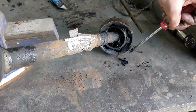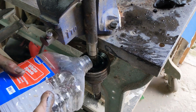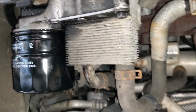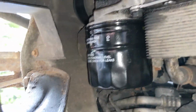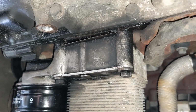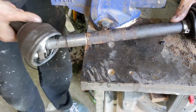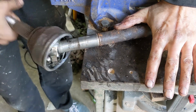So I spent a bit of time cleaning all the old dried up gack out, and then left it soaking in white spirits for a while. While that was doing its thing, I put the new oil filter on. After a few minutes running, everything looked good. Back in the workshop, the CV joint had cleaned up nicely, moved nice and smooth, and didn't have any wear or scoring I could see, so it looks like I can save this one.